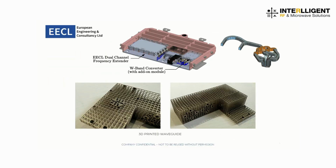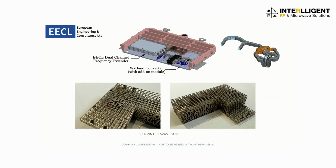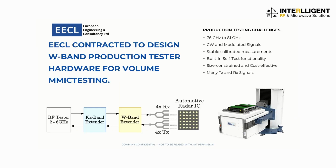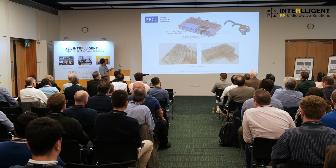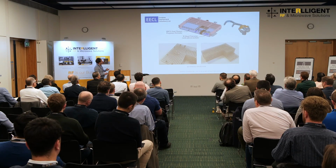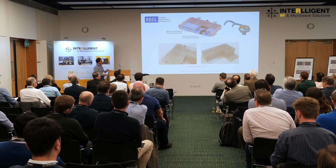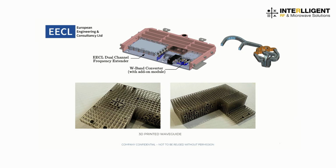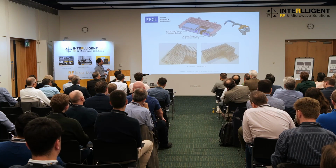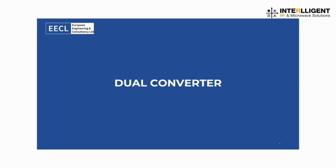So this is the system we came up with. We've got here a tray, and this is a commercial tester. They cost a couple of million pounds. The tray that goes in it has our Ka-band extender. This takes our 2 to 6 gigahertz, mixes it up and down, up to 27 gigahertz. Then we've got our W-band extender that takes 27 gigahertz up to W-band through a 3D printed waveguide that we've had made. Essentially, it has an input and output, and it splits inside the waveguide using this topology, and we're getting 8 little waveguides that can propagate the wave into the micro BGA. So essentially I'm going to talk through these 3 blocks.